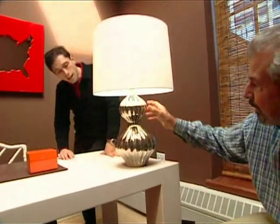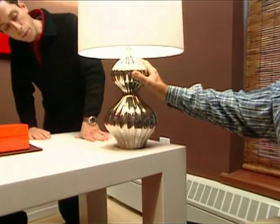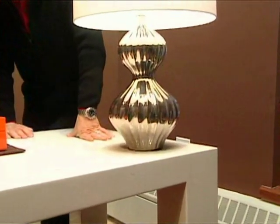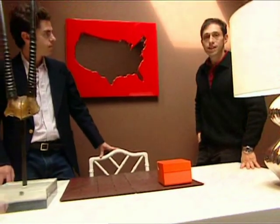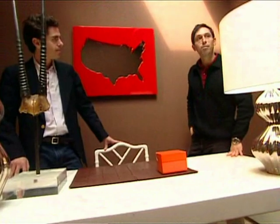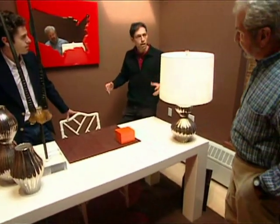Platinum glaze. Yeah, it's a high fire stoneware with a platinum overglaze made with real platinum. And then that's sort of juxtaposed with this mirror, which has the shape of America. It's a very pop art kind of statement. Right. So it's again this mixture of pop with luxury.